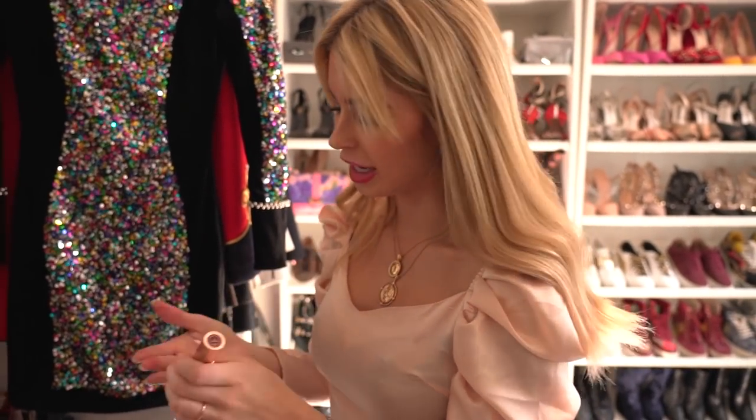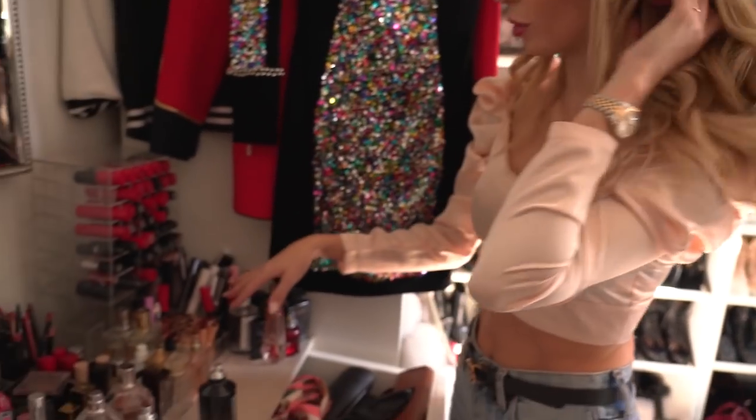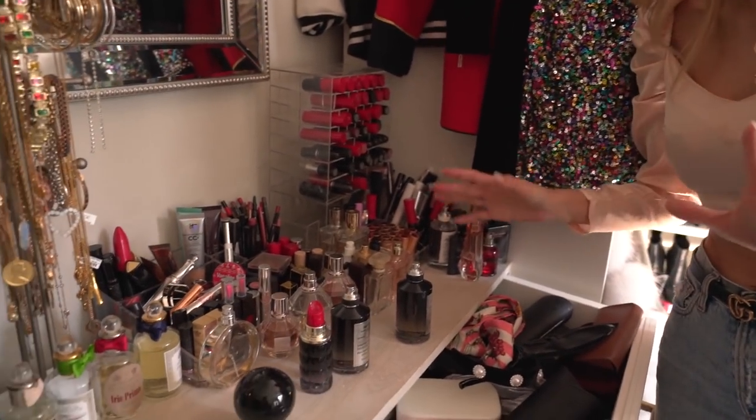That is my favourite red lipstick. It's gone all over my fingers. But I do love that one. And there's loads of other ones, so I will be doing a makeup video another time.